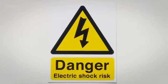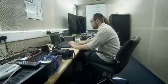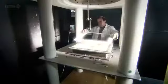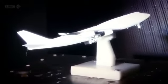The state-of-the-art laboratory tests new materials as aircraft manufacturers look to find lighter, more cost-effective alternatives to the aluminium currently used. So why do planes get hit by lightning? The aeroplane, since it's actually in the sky, it's a huge metal object, it induces the lightning strikes itself, because it's the only thing there. So how do planes survive?